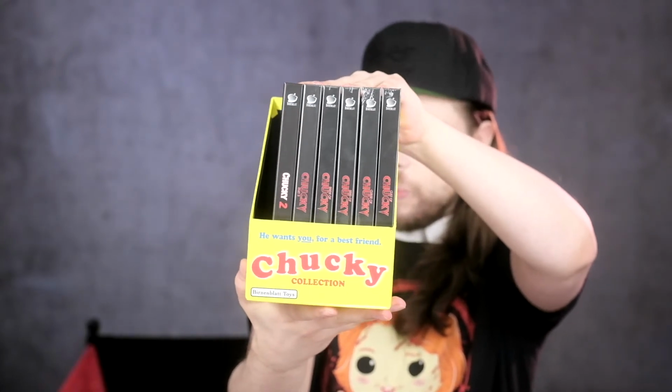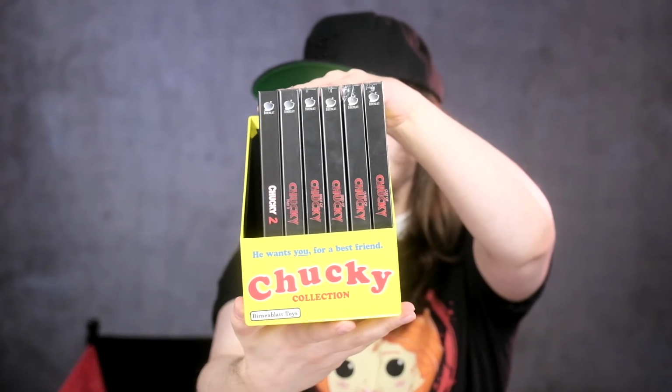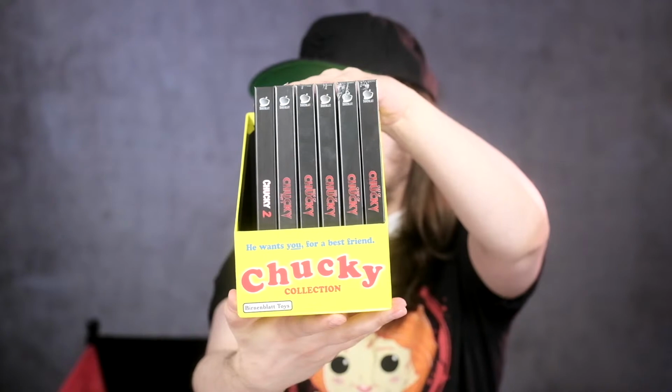I'm going to show it to you as well because there are different copyrights. Somebody owns the rights to movie one, somebody owns the rights to movie two, so it's not always easy to collect all of them, but they come in these gorgeous books. Chucky 2, 3, 4, 5, 6, 7. So what do we got here? We got Chucky 2, Chucky Part 3, Bride of Chucky, Seed of Chucky, Curse of Chucky, and Cult of Chucky.